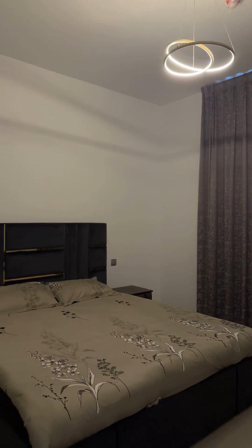Here is your bedroom, the walk-in closet. There's a huge cabinet here.